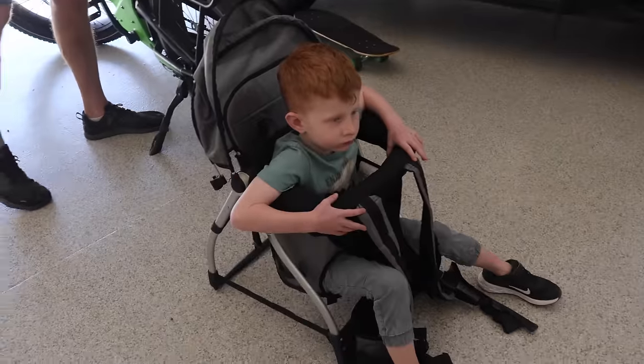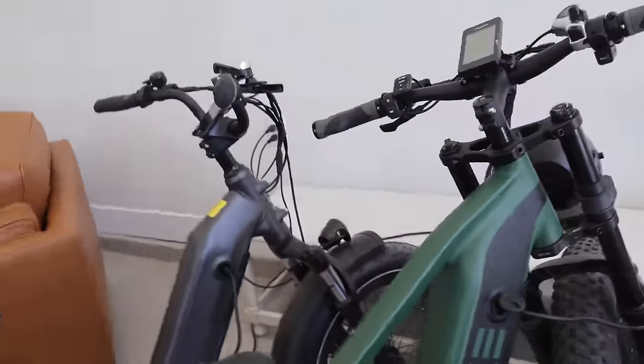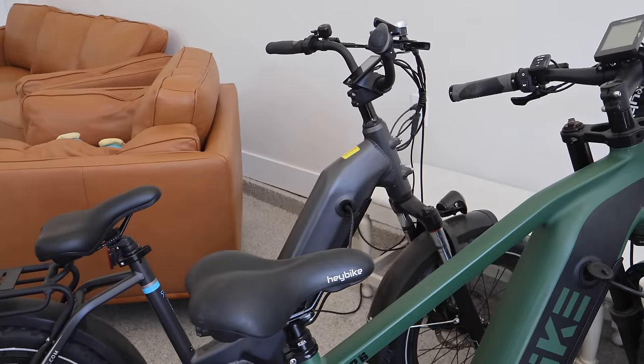And we're going to try this out. We're figuring out Frank, because we got rid of the one bike that fit his little holder. We got rid of that bike. So this one looks like it might. Have you tried this one? It's close, but not really.